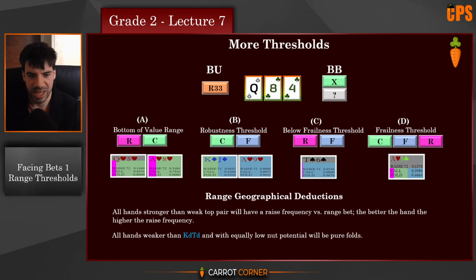We know this because the king jack is the last bastion of a hand we can call. Ace of hearts 5 of clubs falls exactly in the border between frail and robust, having enough nut potential to mix raise in sometimes. Remember, that's always a consideration. To mix in raise, you want ways to be bailed out in really big pots.